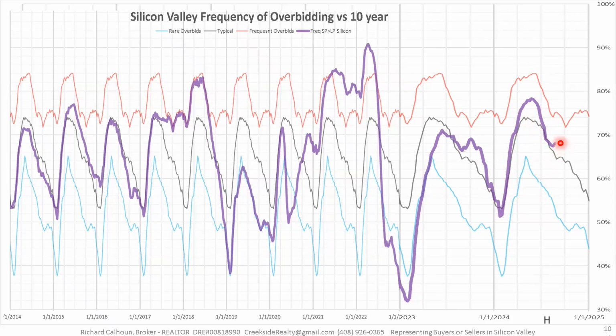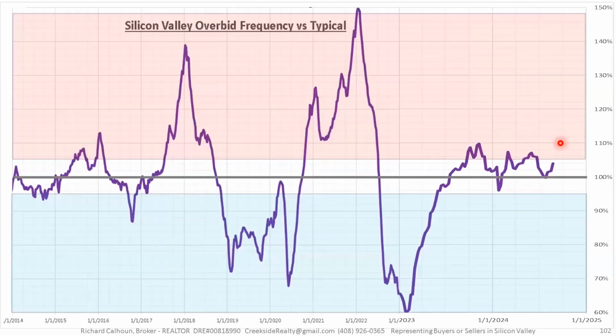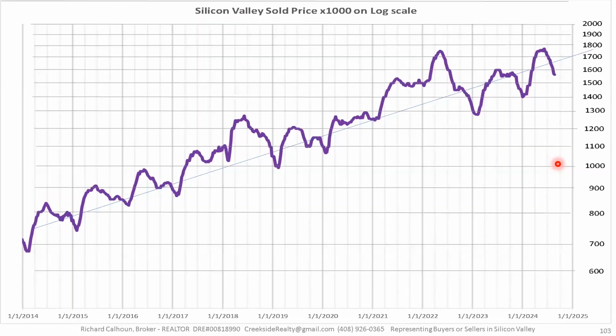So you've had a turn, and so we'll see it going to a hotter marketplace on the next slide. And sure enough, here you can see the turn and going to a hotter marketplace. It's more common right now for buyers to overbid than it typically is.